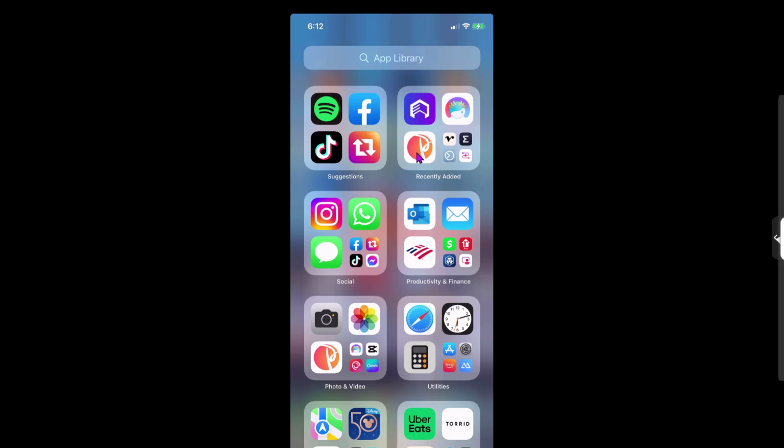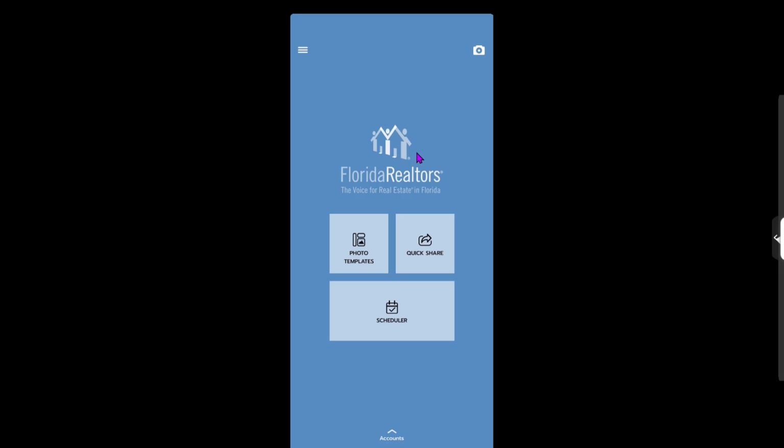All right, so this is the Photofy icon. I'm going to give this a quick click to open it up. And let's talk about what we have available here. Now, before we start setting everything up, I just want to give you a run through of the application.